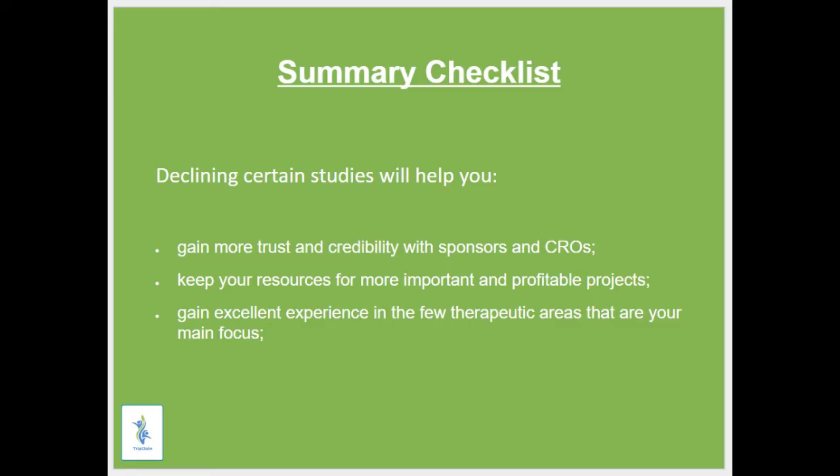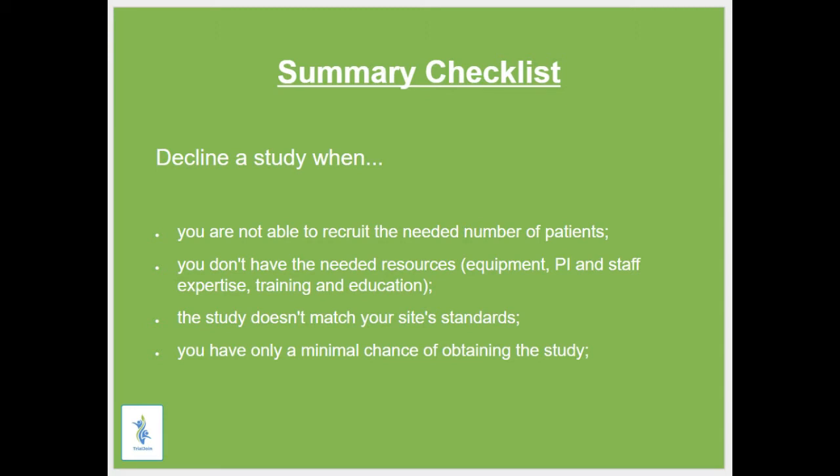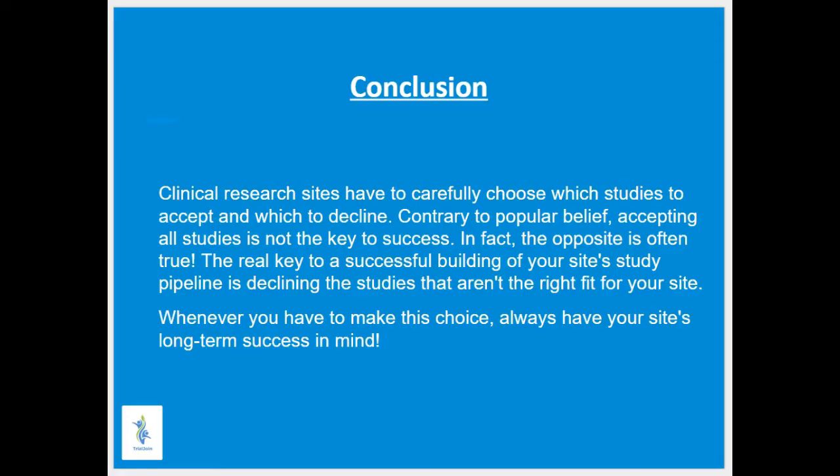We've talked about the ways that declining studies can be beneficial for your research site, as well as reasons to decline a study and the ways in which you can move into new therapeutic areas of research. We want you to be successful and always keep the future of your research site in mind when making decisions on what studies to take on. The ability to differentiate between a good study and a study that is just not a right fit for your site is a skill that you can develop with the insights we have provided for you.